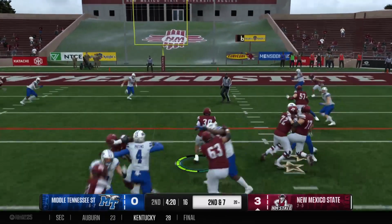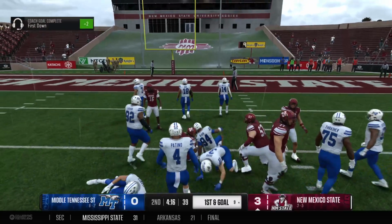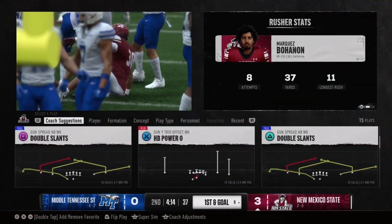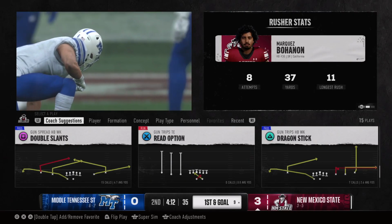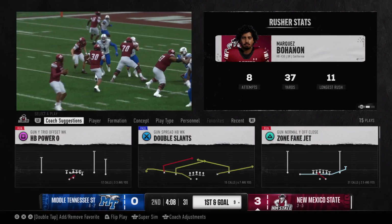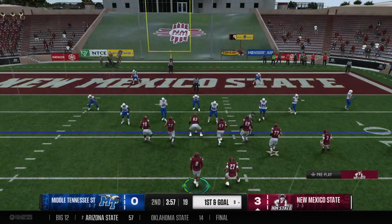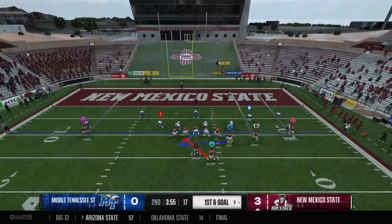Handoff from the gun. And they'll finally get him down after a terrific pickup. That has got to be demoralizing if you're on defense because they just ran the ball right up the middle, down your throats, and they gashed you. This New Mexico State offense is pushing all the right buttons.